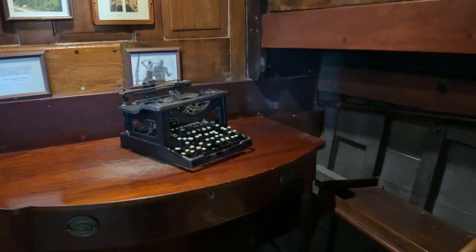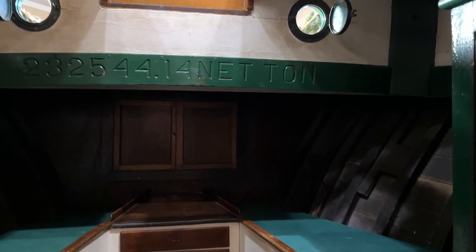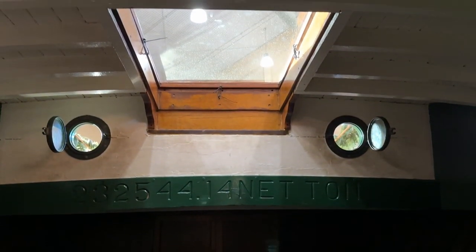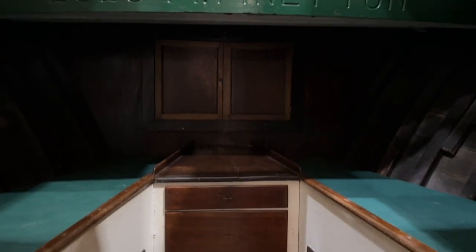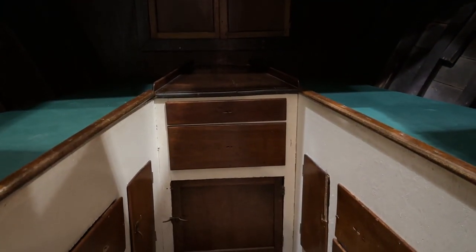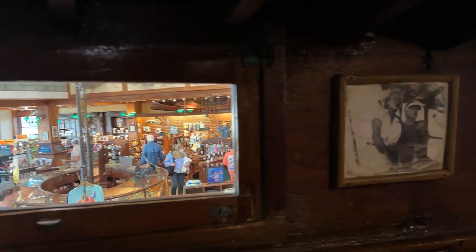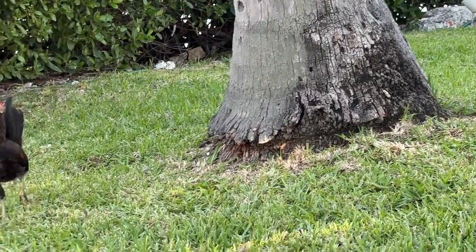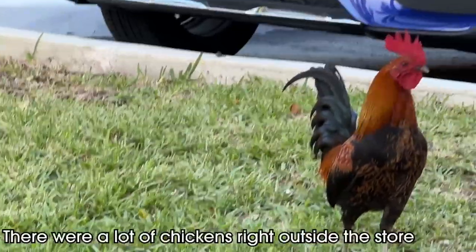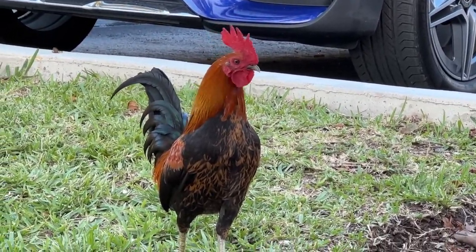Typewriter, I guess, Hemingway. So this must be the sleeping quarters. Nice. You must have slept over here, on either side. So neat. Why are they all here?